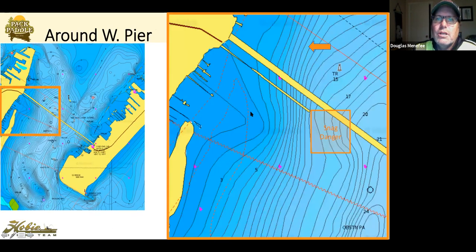So this is the pier that is on the left side. I'm sorry, on the west side. I call it the left side, but it's the west side of the bridge, so it's on the opposite side of the bridge side. You'll notice the one thing they have to be cautious about with the pier is people are fishing off of the pier, so you're competing with them.